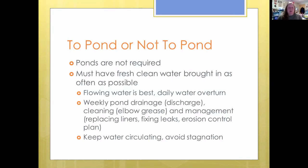I like to see ponds with aerators in them to keep the pond water moving and avoid stagnant spaces. And that helps aerate the pond water, and depending on the size of your pond, you may have fish in there. They'll appreciate it too.